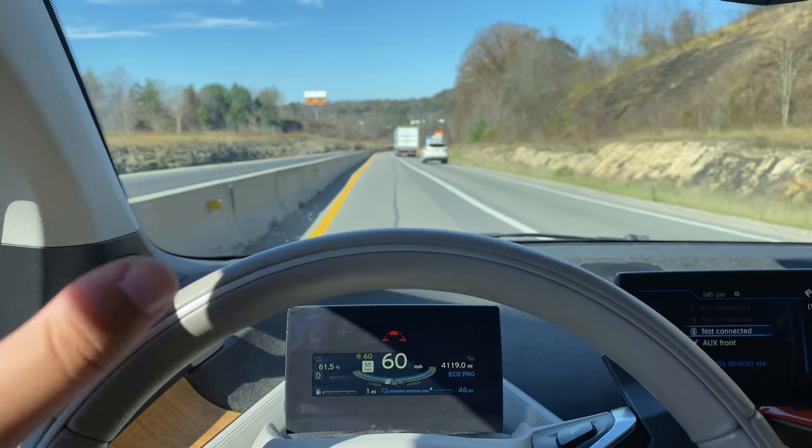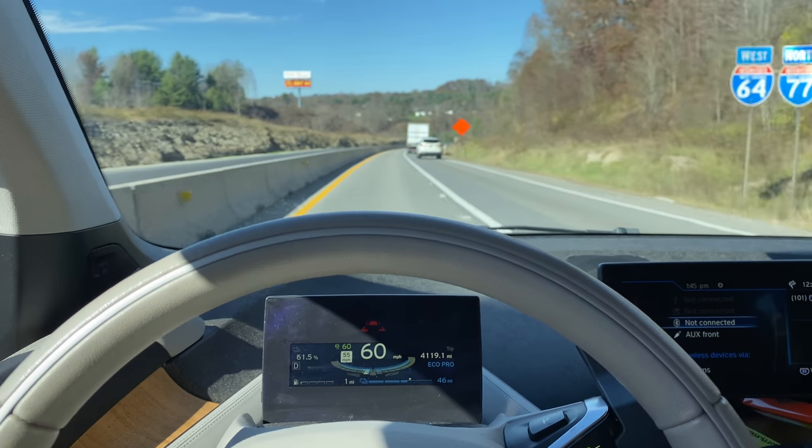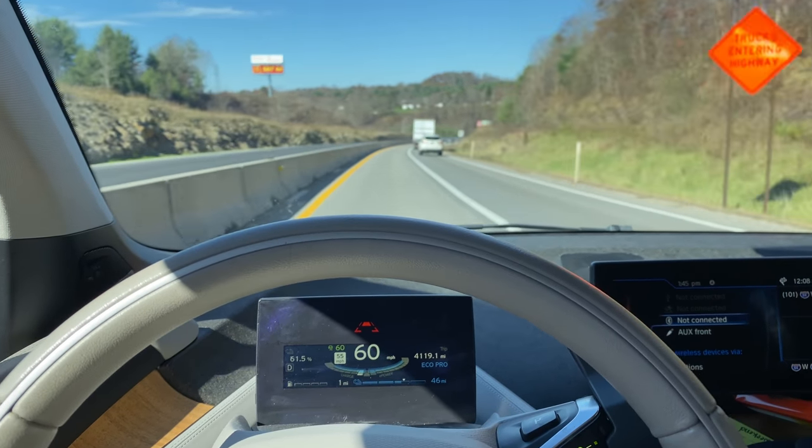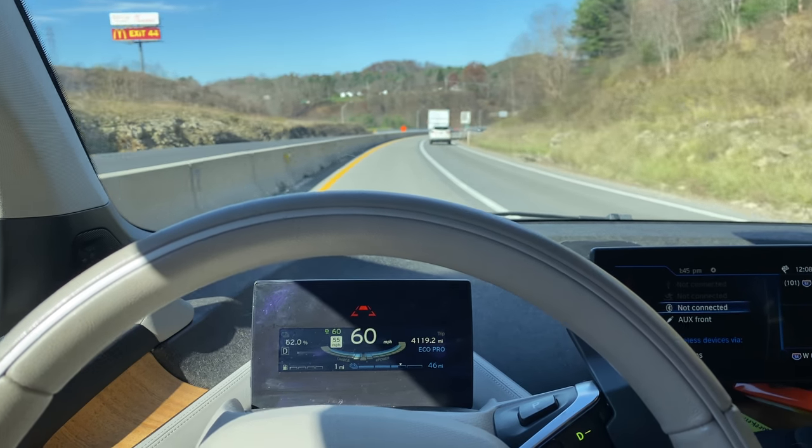This was just a big stretch with no gas stations. If we didn't have the Rex hold on the battery pack, there's no way we would have made it. Maybe I would have had to drive way slow and keep the revs down on the Rex, but I don't know.